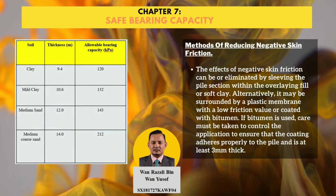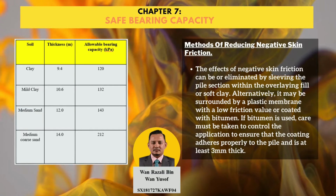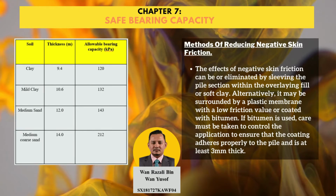Safe bearing capacity. Safe bearing capacity as shown in the table. Method of reducing negative skin friction.